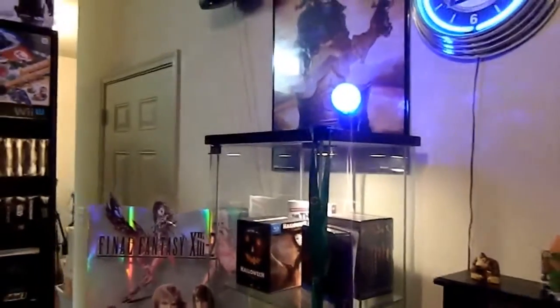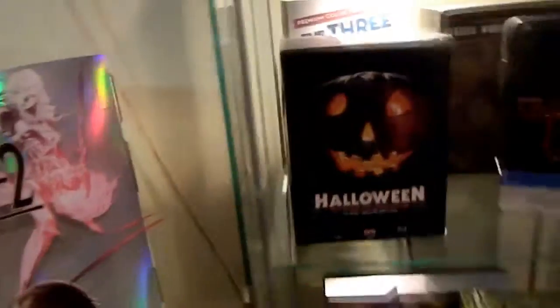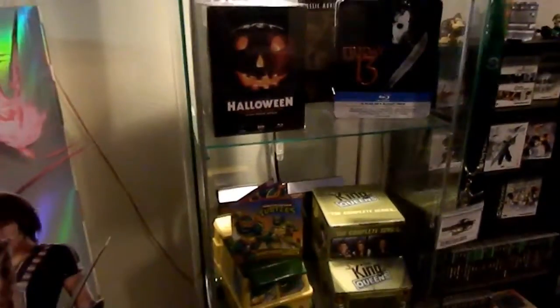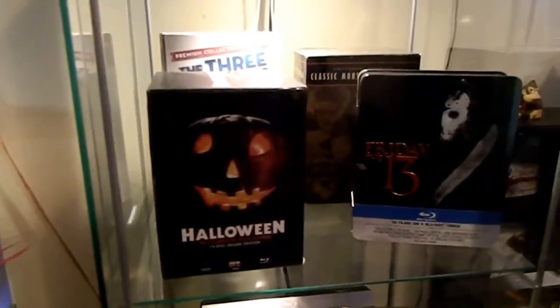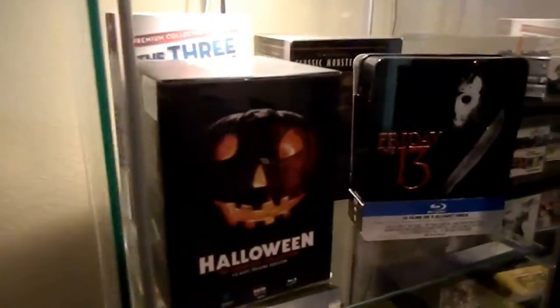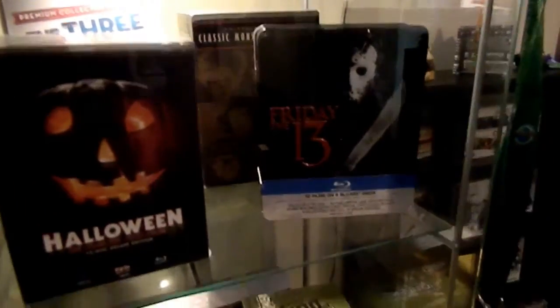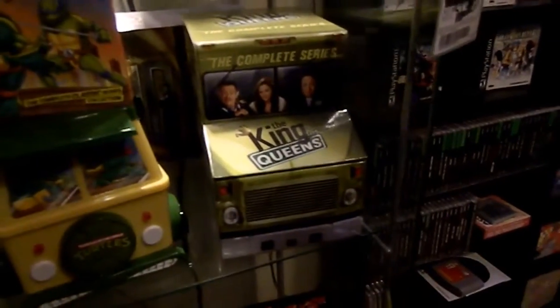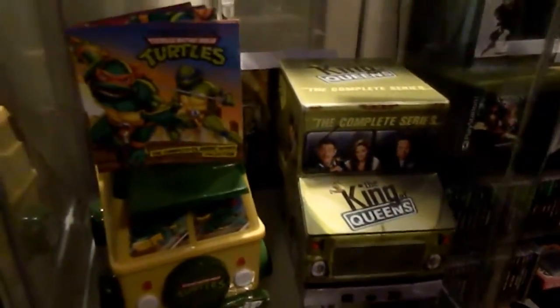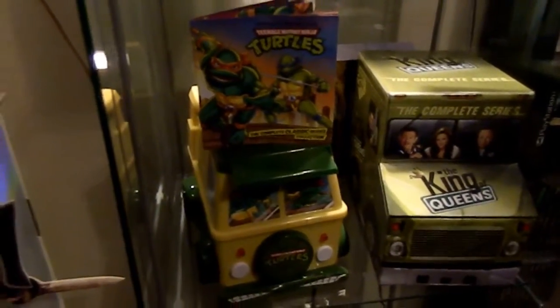So, okay, here's my glass case. Oh, let me move over here. And this is just like movies pretty much. So like there's all my Halloween movies, and back there is like the Three Stooges and the classic Universal Monsters and Friday the 13th. King of Queens, don't laugh at me. And then there's the original Ninja Turtle cartoon, my favorite cartoon of all time. And then behind all that is all the James Bond movies.